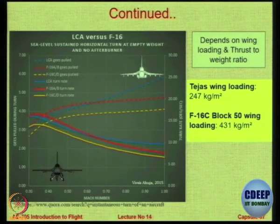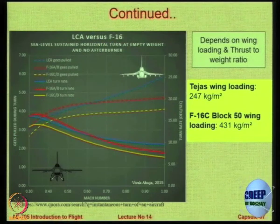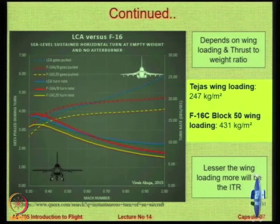So the parameters of the aircraft that make a big difference are wing loading. So we have a lower wing loading, 247 kg per meter square as compared to 431 for F-16C. So lesser the wing loading, higher is the instantaneous turn rate. So as far as ITR is concerned, which gives you the initial advantage of getting into a dogfight, we are far superior. In fact, our wing loading is almost half.